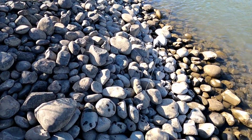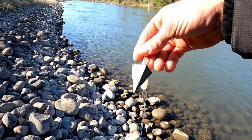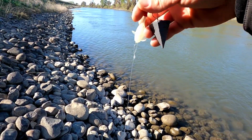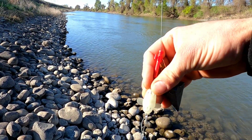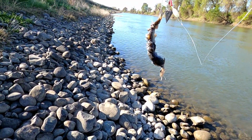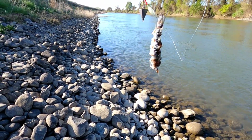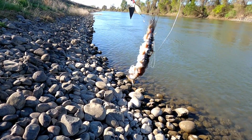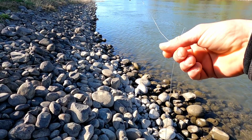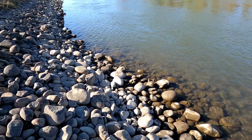All right, here for some striper fishing on the bank. Got a 4-ounce pyramid weight with my scent trap here, and a 3-aught hook with some sardines wrapped real tight. And that's what I do for the striper.